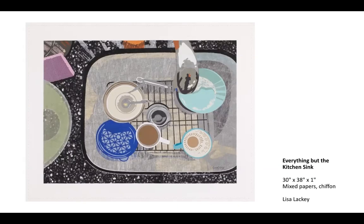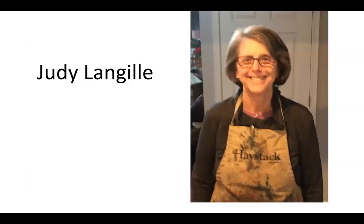Everything but the kitchen sink, 30 by 38 by 1 inch. Mixed papers and chiffon. Continuing my study of home life, this paper collage asks the viewer to stop and look at how even the mindless stacking of dishes in a sink can result in a fascinating composition of circles and patterns, colors and textures. This study of domestic life reinforces my belief that if I take the time to see what is in front of me, beautiful images will be discovered in the most surprising of places, even the kitchen sink.